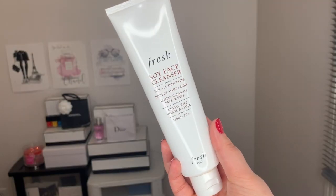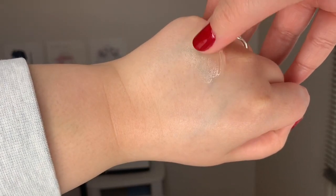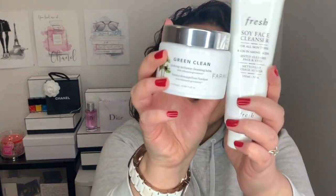I use the Fresh Soy Face Cleanser. This stuff is really nice. Normally I don't love gel textures for cleansers, but this is really gentle on the skin. It's also very effective. So this duo removes all this makeup in a very gentle way. My skin never feels tight. It never feels like it's pulling. It just feels clean, but not squeaky clean.